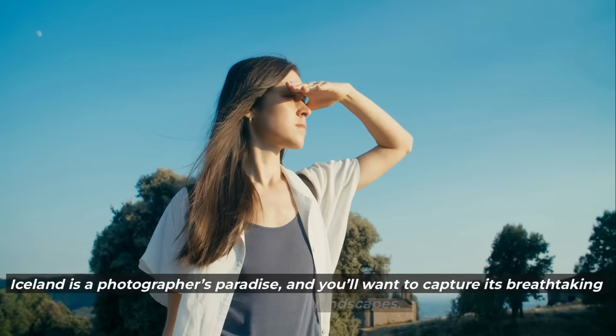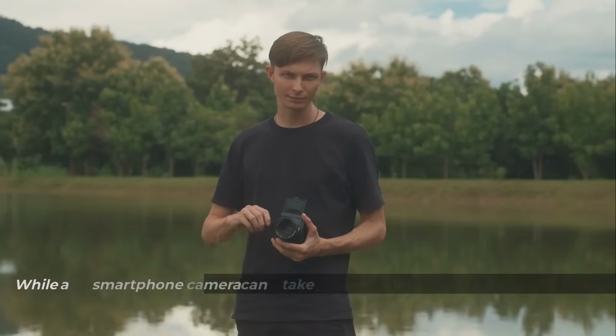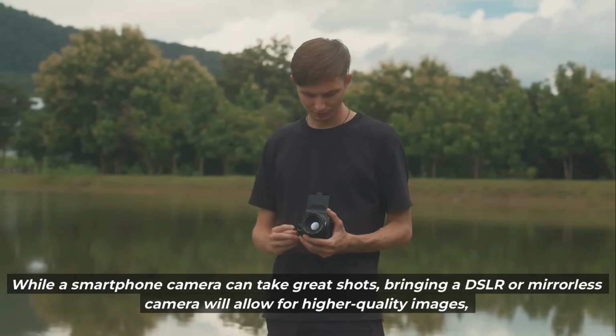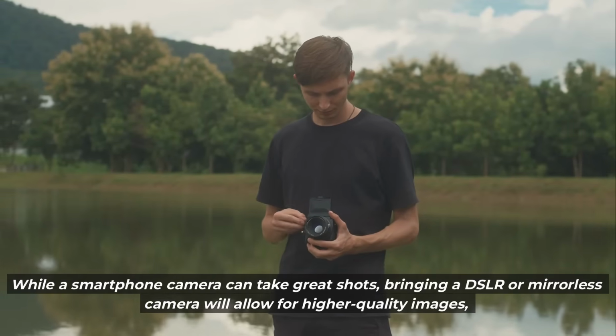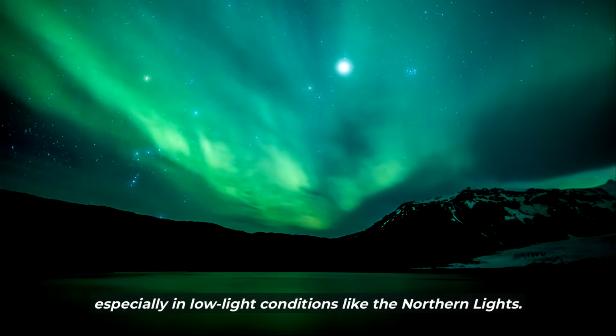Iceland is a photographer's paradise, and you'll want to capture its breathtaking landscapes. While a smartphone camera can take great shots, bringing a DSLR or mirrorless camera will allow for higher quality images, especially in low-light conditions like the Northern Lights.